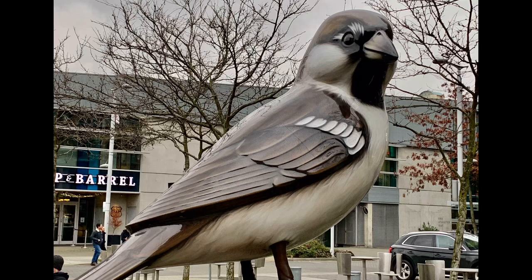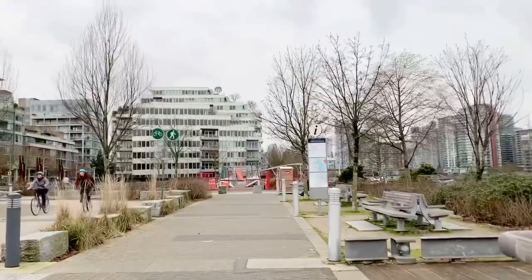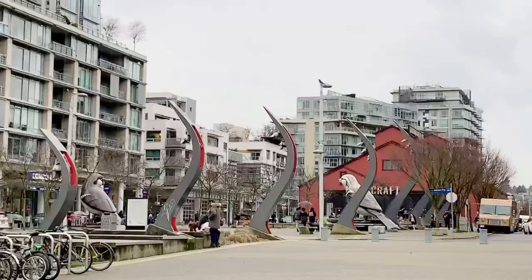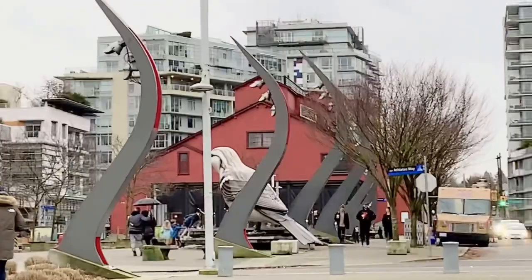So the Olympic Village was built in 2010 to house athletes from all over the world who came to Vancouver for the games. So the Olympic Village guys is just 5 minutes away from downtown Vancouver, and that is from the west. And from the east where I came from, it will only take 10 minutes.